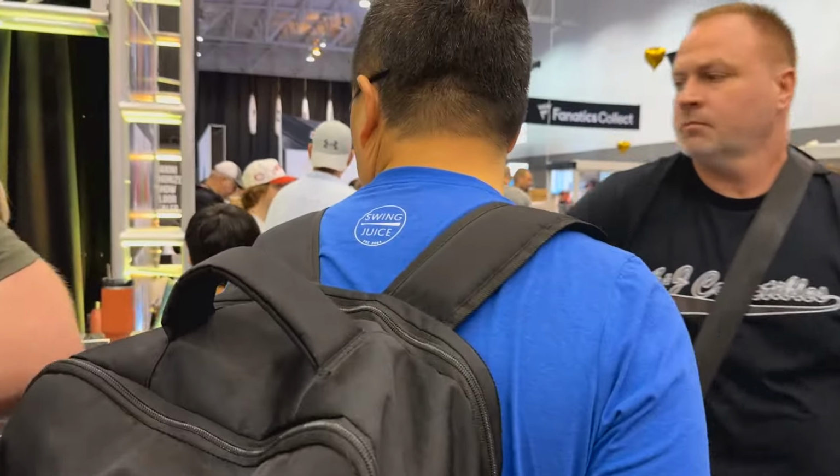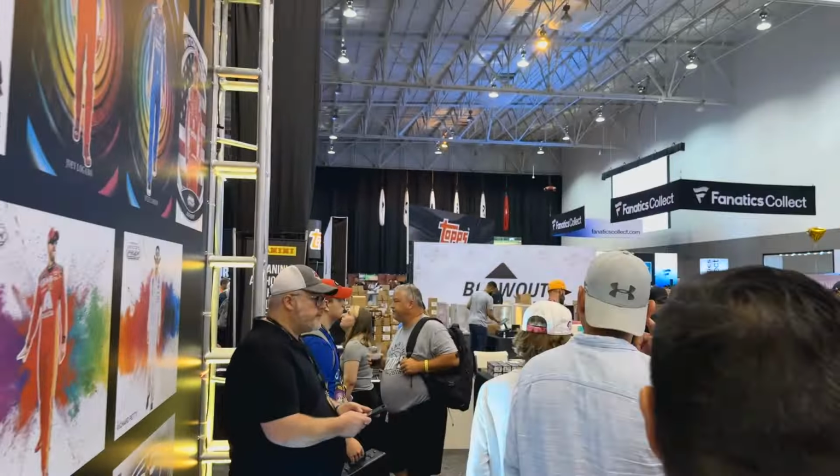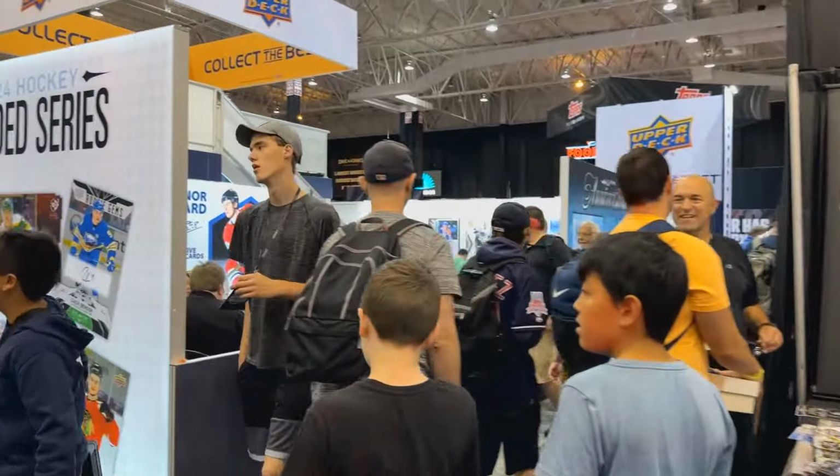Adams and all the big wax dealers were kind of together, Blowout in the distance, Steel City. Always a lot of traffic around the wax, upper deck.